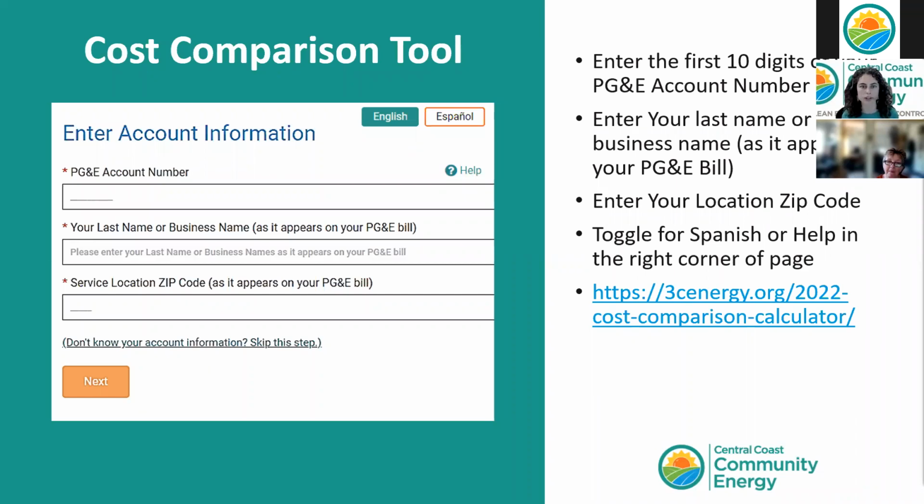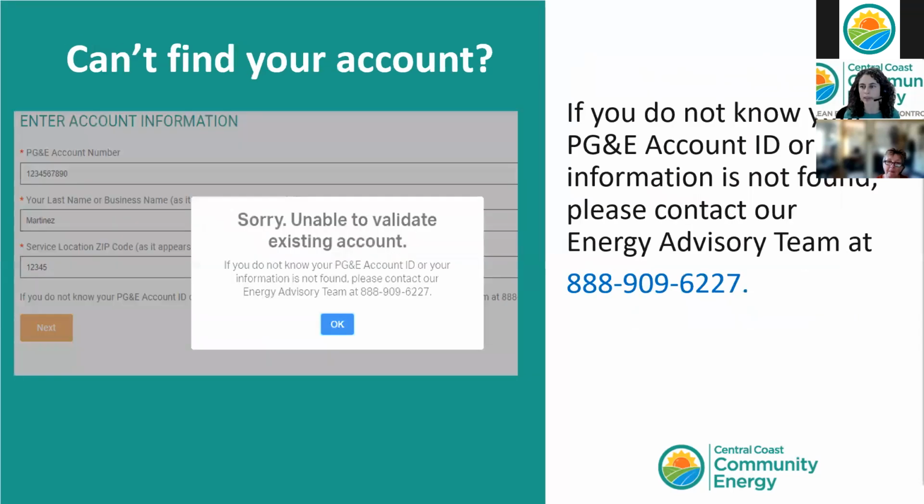So I'm going to show you some screenshots of what the tool looks like, and then I'm going to show you where on the website you can find it, and a video that you can watch if you want to go through more slowly later on with your bill by your side. The first screen that you'll see is a place to enter your account information, your name, and your zip code. You can also toggle between English and Spanish at this point. Like I said, if you're a newer customer or something's gone wrong, you can always just call our phone number there.